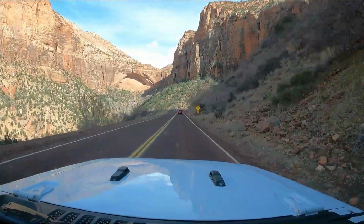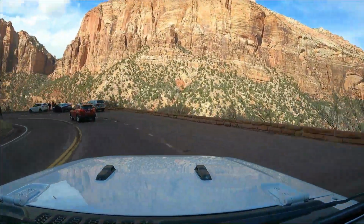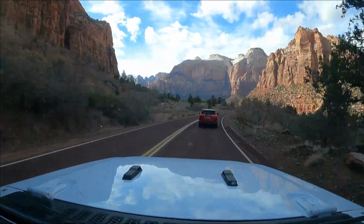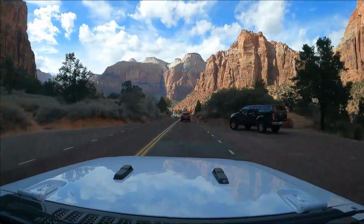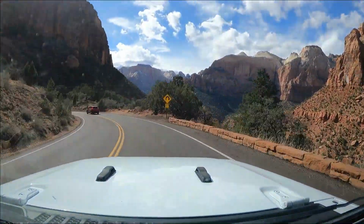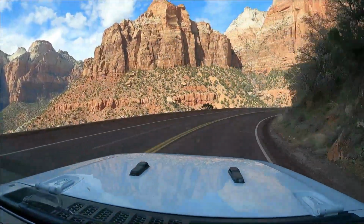A lot of them I don't think are marked very well, and even some of them are currently closed due to rock slides. And so for future reference, this is 2022, so maybe at some point they'll fix those, and I would like to go back and try to hit those trails, but we'll see what happens.